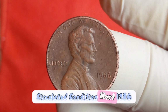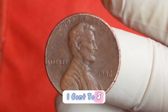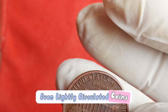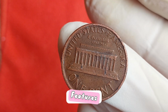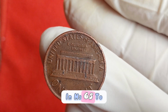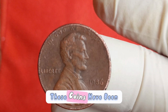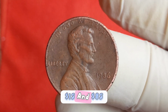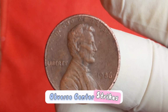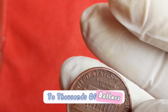Circulated condition: most 1986 pennies that have been used in daily transactions are still worth around 1 cent to 5 cents, depending on condition. However, even lightly circulated coins can bring in a bit more if they have unique features. Uncirculated condition, mint state, in MS65 to MS67+, especially with the red luster intact, these coins have been known to sell between $15 and $85, sometimes more. Coins with double die obverse, off-center strikes, repunched mint marks, or die cracks can sell for hundreds to thousands of dollars.